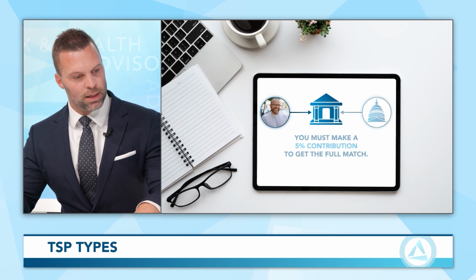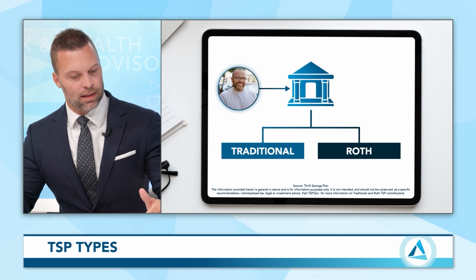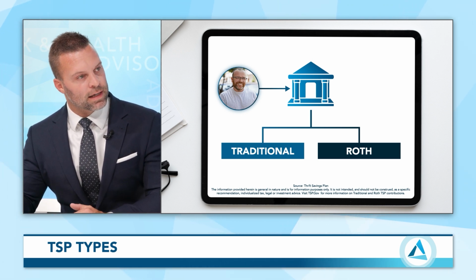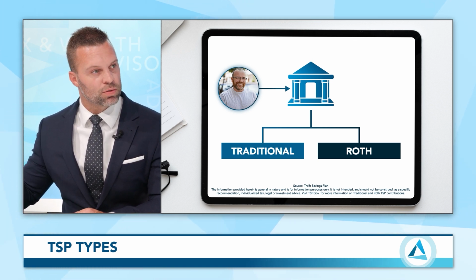Tommy, let's talk taxes for a minute in terms of those two avenues. Yeah, so traditional TSP, the amount you contribute to that is a deduction against your income for the year in which you make it. So you make the contribution, take a deduction, it grows tax-deferred and is 100% reportable as taxable income when you start taking distributions from it.